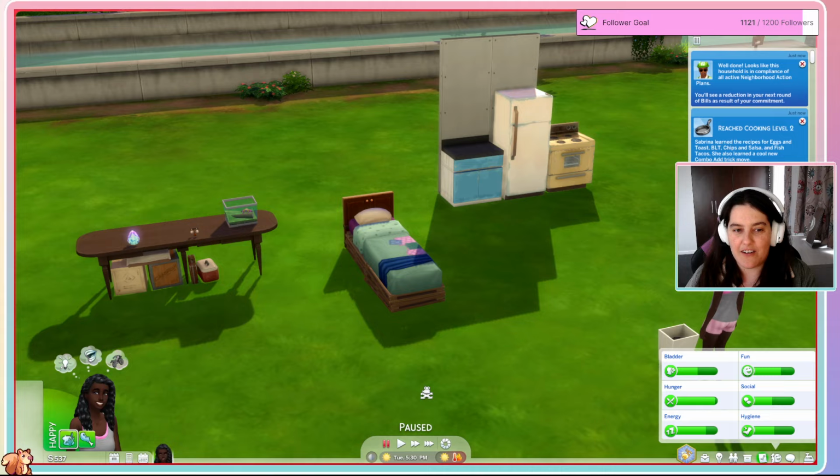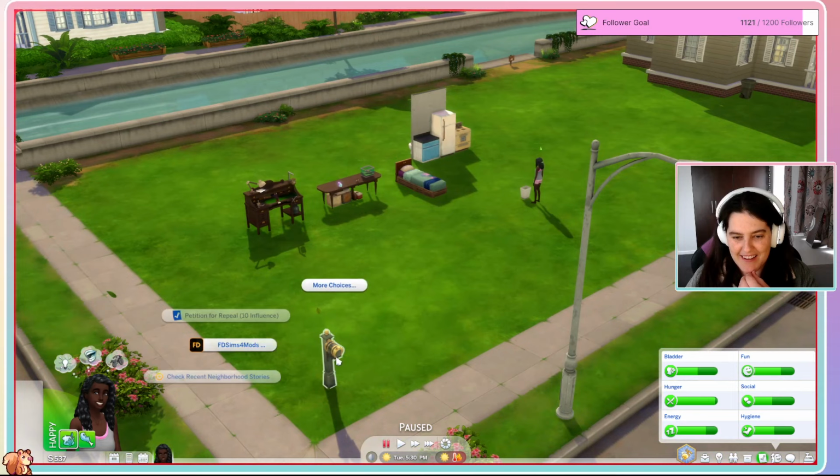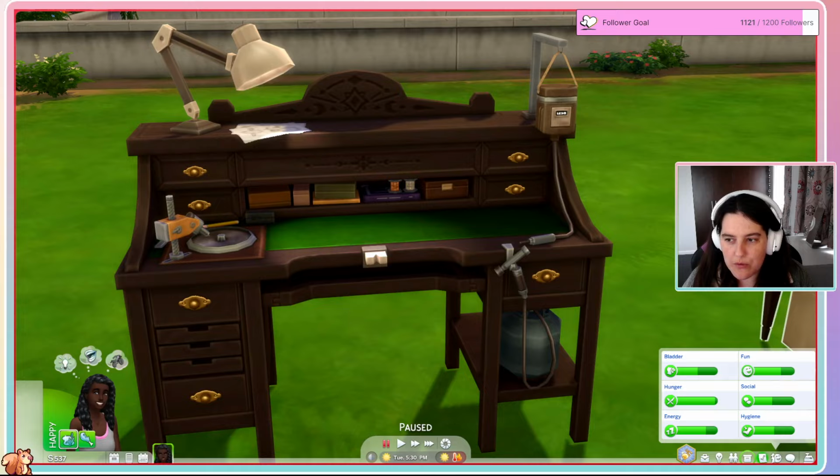R.I.P. Looks like this household is in compliance of all active Navy action plans. Okay. I don't know if I would call it a household, but let me see what the neighborhood action plan is. Eco-friendly appliances. Wait. Really? Okay. Oh, wait. Is this our necklace? Is it finished? Ooh.